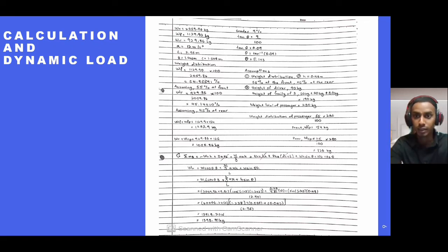So four of them. How we are going to distribute this now is that the passenger 280 kilograms, 55% at the front, 45% at the back. So 55 over 100 times 280, we get 154 kg. At the rear, we get 126 kilograms. So now, as per this calculation, you can see WF plus WFP, weight at front plus weight at front of passenger. So weight at front 1129.9 plus 154 is 1283.9 kilograms. Weight at rear plus WRP equals 929.86 plus 126 equals 1055.86 kilograms.